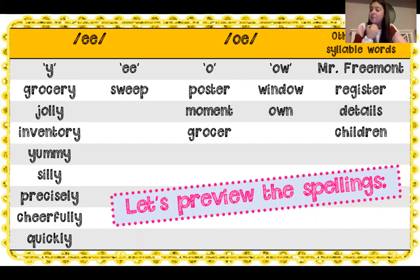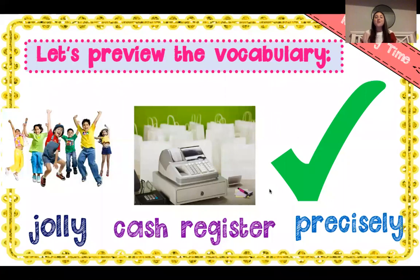Right, here's some multi-syllable words. We can just practice, and then when we see them, we read them fluently. That means with speed. Mr. Fremont, register, details, children.